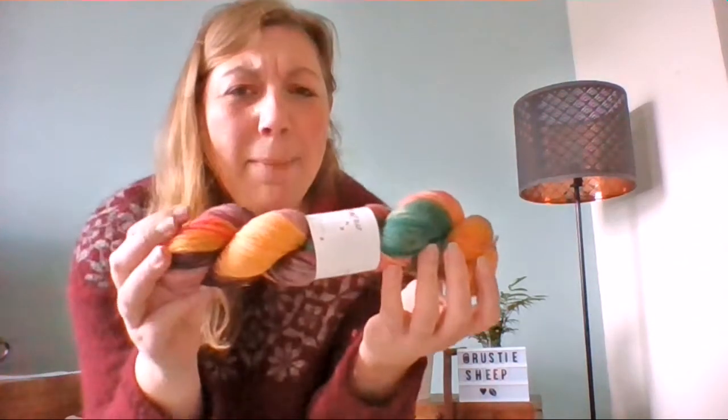This is my secret pleasure. This is my guilty pleasure. I already bought a skein of Christmas yarn, so now I have two. But look at those colors. It's amazing with the red.